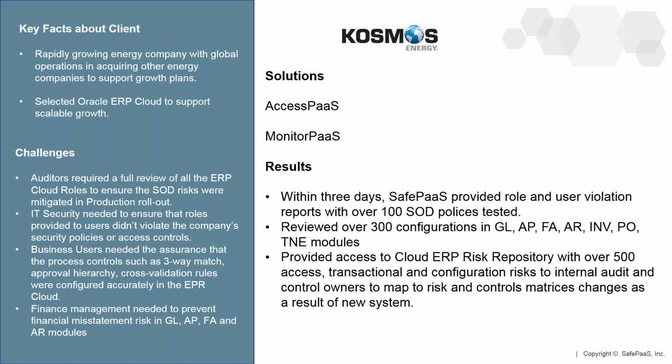So we actually ended up having to go through an entire role redesign for them to ensure that they are compliant with their audit requirements. And so, just some results here on the right-hand side. We were able to turn that around within 3 days, giving them a complete view of where things are going on. And there were over 500 access and transaction configuration risks that were identified as a result of the new system.